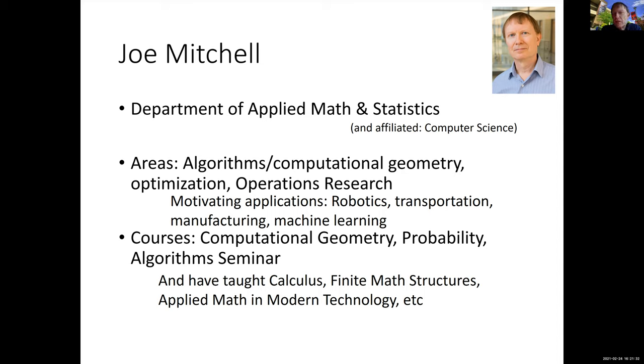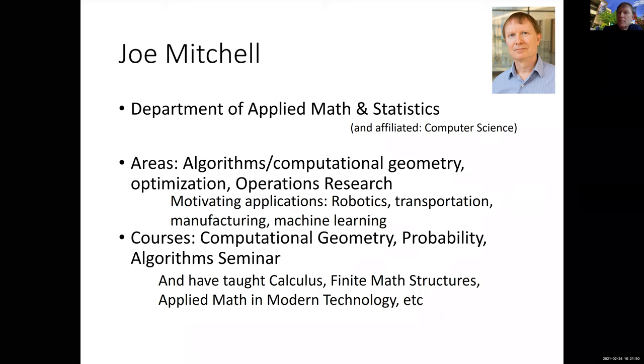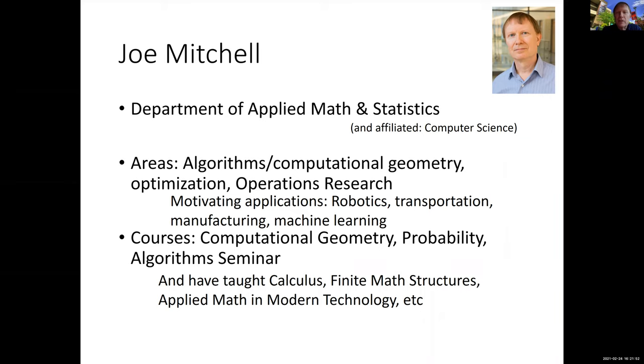My research areas are in the fields of algorithms, specifically computational geometry, optimization, and operations research. I'm motivated by applications in robotics, sensor networks, transportation, smart vehicles, manufacturing, machine learning, many current topics. I teach courses in computational geometry, both graduate and undergraduate, probability, the algorithm seminar, and I've taught courses like calculus, finite math structures, that's AMS 301, and applied math in modern technology.